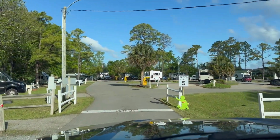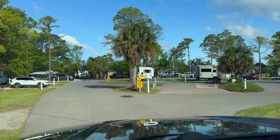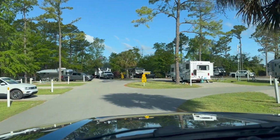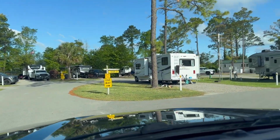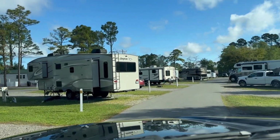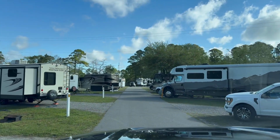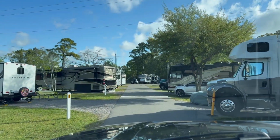We are literally down this one right here, but my truck is parked on the opposite side of my RV. So I'm going to pull down not Nikki Street, but Olivia Lane. And I will tell you, all these streets go one way. They all lead to your campsite. The good thing about this place is it has a pool, it has a dog park, and it's very, very clean. Oh, I'm going 7 miles an hour.